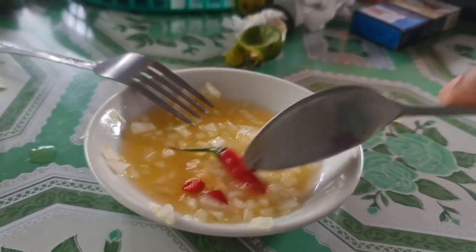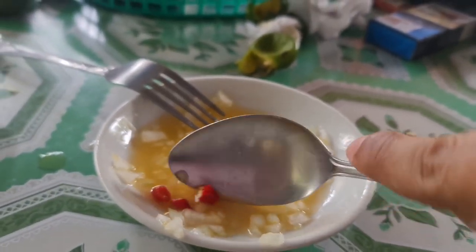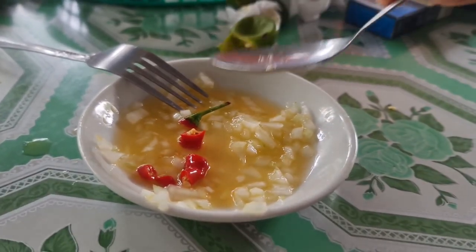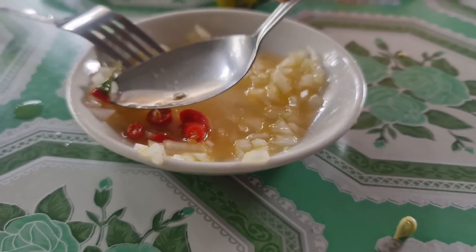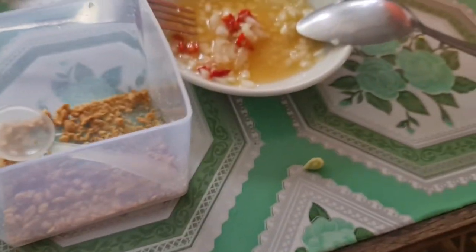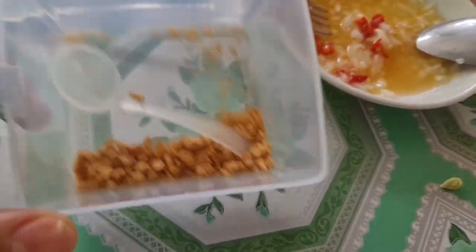Biglang nagsalita yung ano, talpakan 101. Mamaya na kasi makaka-copyright tayo kasi may nagtatalpakan. So, prepare mo na kami. Tapos, lalagyan ng garlic. Fried garlic.